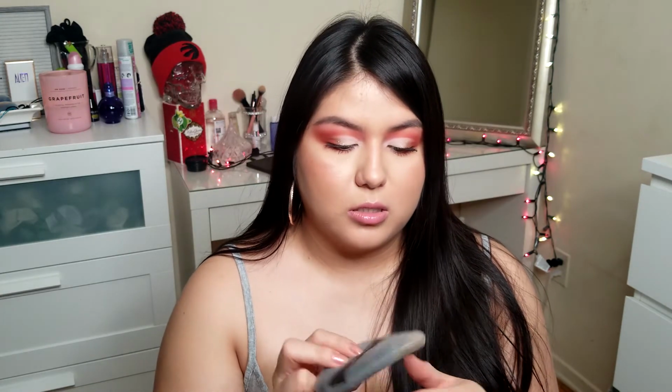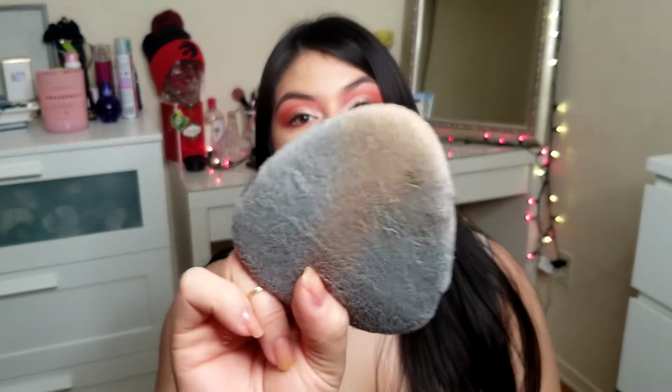I want to take you guys with me to wash this to see how it washes and if it all comes off easily. Even though mine's not super dirty, you still want to wash it. I usually try to wash my beauty blender after every use, or not after every use, but if I used it the day before and I'm gonna use it the next day, then I wash it, because I don't want to keep bacteria in there or anything like that.